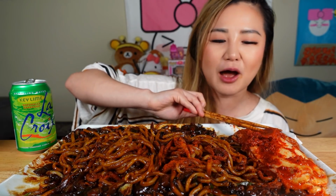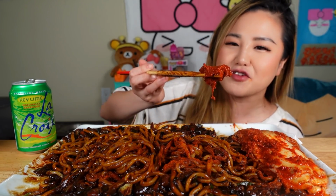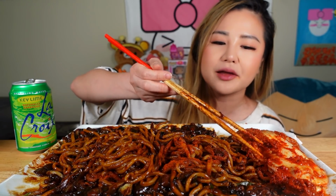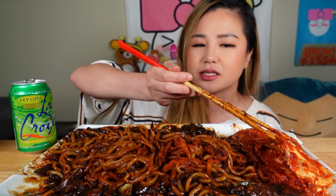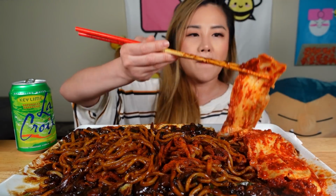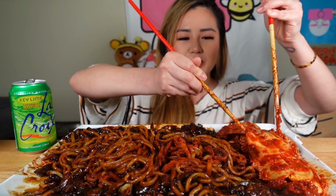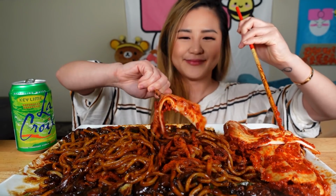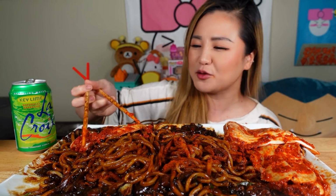I'm in heaven. Wow, look at all this extra sauce they give you. So with the extra sauce, you can also make scallion kimchi if you would like. Leave some sauce on the side. Of course, I wanted it a little bit more saucy for my mukbangs. Let's cut this one in half. Ta-da! Let's make a kimchi-wrapped black bean noodles.